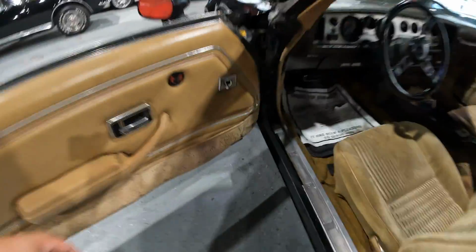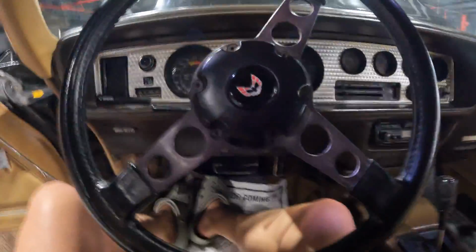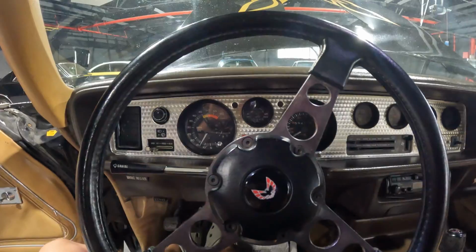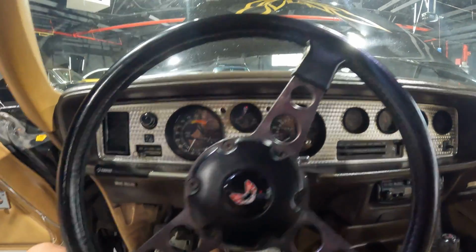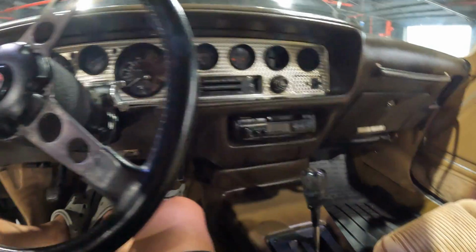On the inside, you got a little bit of wear here on the door panel. The seats do need to be redone. This one's got a little cut in it. Back seats look good. Oh, this seat looks good here. The dash pad looks good. Showing 69,414, 69,000 miles. Which, with the new engine, those would be inaccurate.